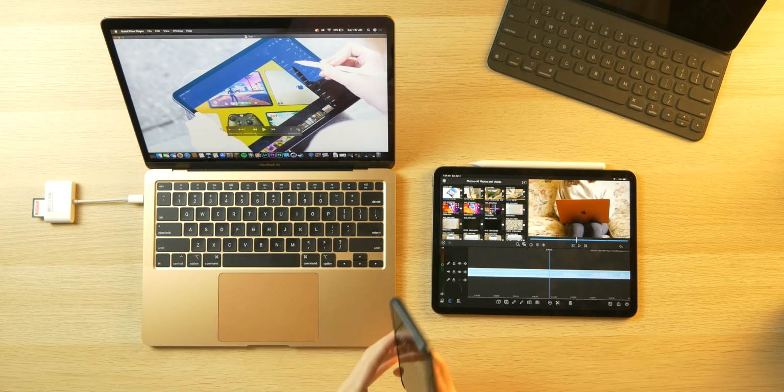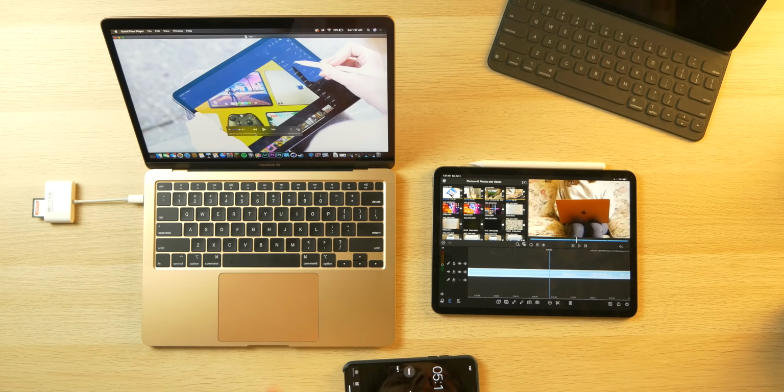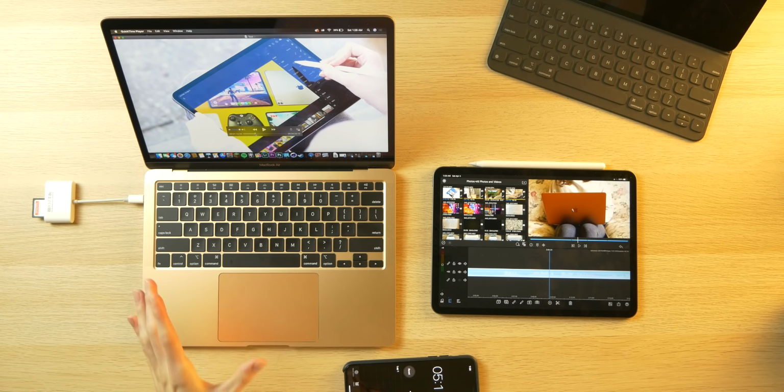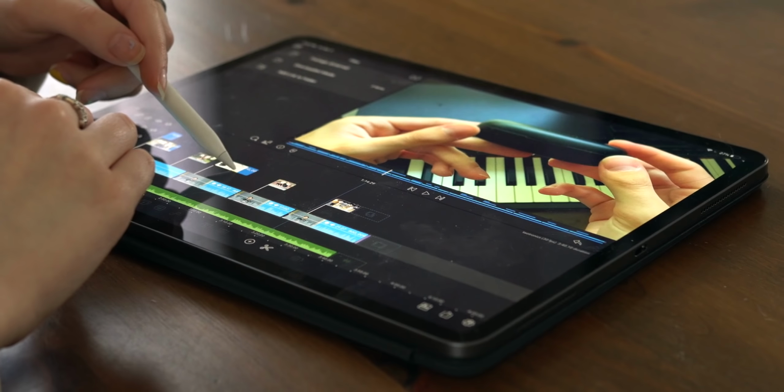So what does that tell us? Well, if you want to do any kind of 4K editing for a living, the iPad Pro is the obvious choice here. And although LumaFusion does lack some of the features found in Final Cut Pro like we used here, and of course Premiere Pro, which I assume would perform worse because it's not as optimized as Final Cut, LumaFusion will get the job done for sure.